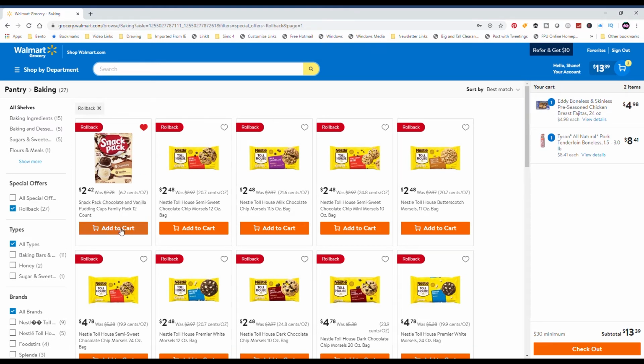Chocolate and vanilla pudding cups. Now, you know what? I'm actually going to get this. My husband prefers the vanilla. I like the chocolate. I'm going for it. It's always nice to have some of the Toll House in your house, if that makes sense. My daughter will snack on these semi-sweet chocolate chip morsels, but it's really kind of nice if you're building a to-go snack mix for your kids.